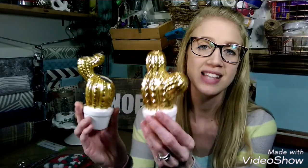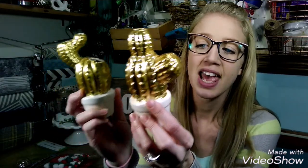So the majority of items that I got today are Christmas items, and then there's a few other items that are newer to the store, and I wanted to share those with you as well. So I will start off with my favorite item that I have found. This is not a Christmas item, but it is these cactus.